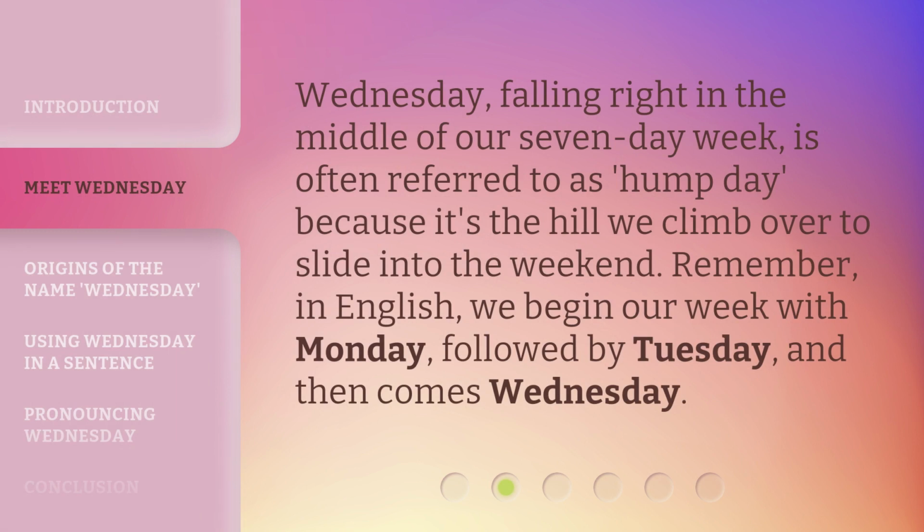Wednesday, falling right in the middle of our 7-day week, is often referred to as Hump Day, because it's the hill we climb over to slide into the weekend. Remember, in English, we begin our week with Monday, followed by Tuesday, and then comes Wednesday.